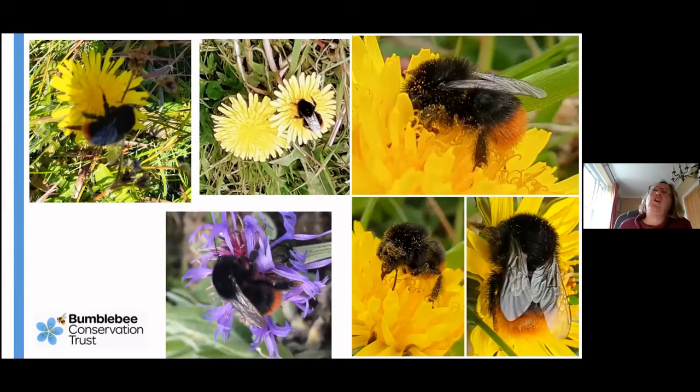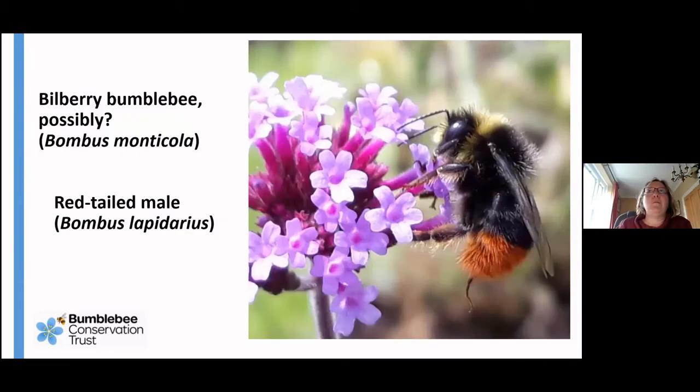And that's a lot of red tails that were sent in, but actually by other groups. And I didn't have many from this group, apart from this fantastic image.